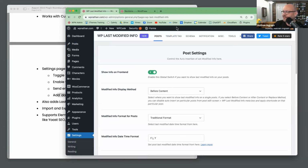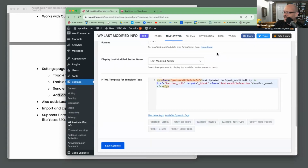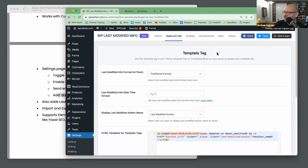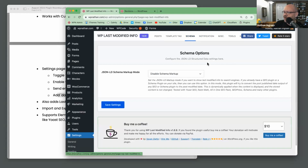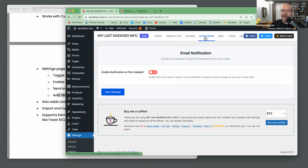It gets better. We also have the template tag, if you're getting into Gutenberg blocks and using theme templates; I'm skipping that part. Here's the schema, where we can decide how we want it to inject that last modified schema. It gives us some options there. Okay, here's the next thing. I wish I'd done this weeks ago, because I could have had the site emailing me every time a change was made, so that I could just stack those up and go back and address those. It will do that.